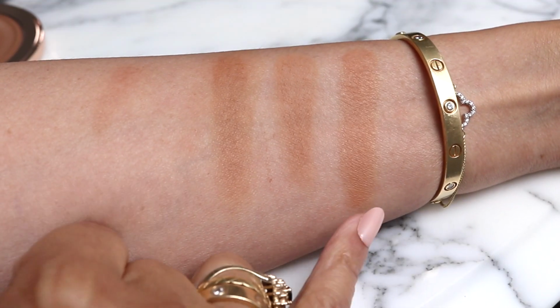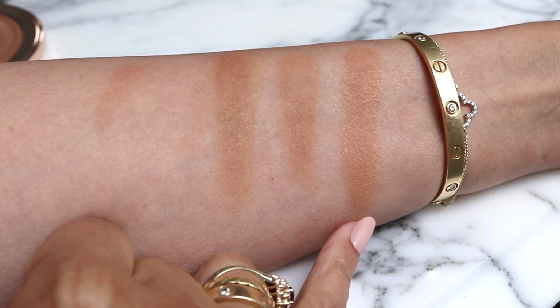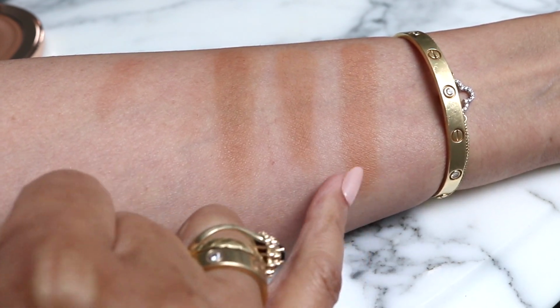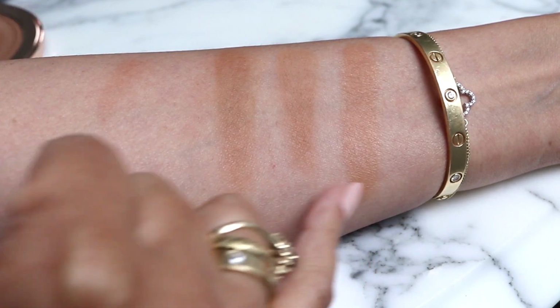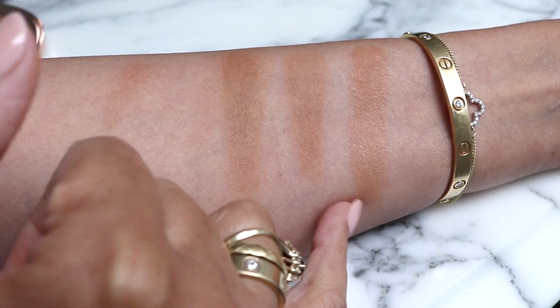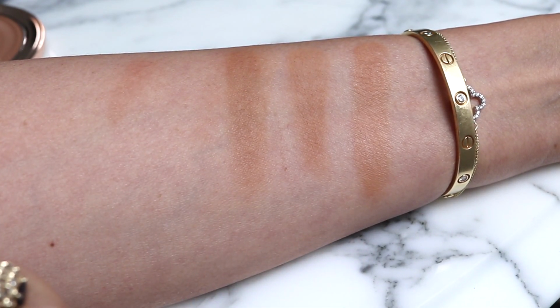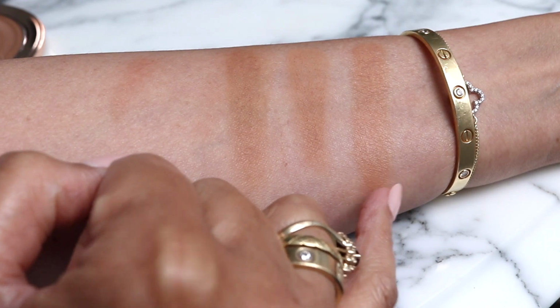So now we have the Chanel Le Beige right here. And it is a different tone. It's got a peachier tone to it. And the finishes look a bit similar. They feel similar, like they dry down similarly. I did have a question about wear time, so I will have to, of course, test that out a little bit longer for you to get that information. But yeah, there's almost an olive tone coming out compared to this Le Beige right there.